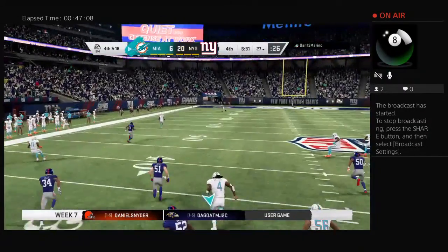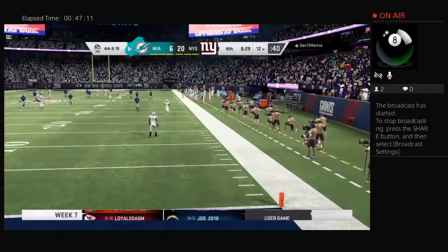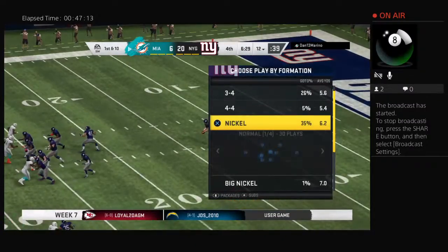And he gets it away, and it's a laser headed for the sidelines. And this will be out of bounds at the what here? The 12-yard line.